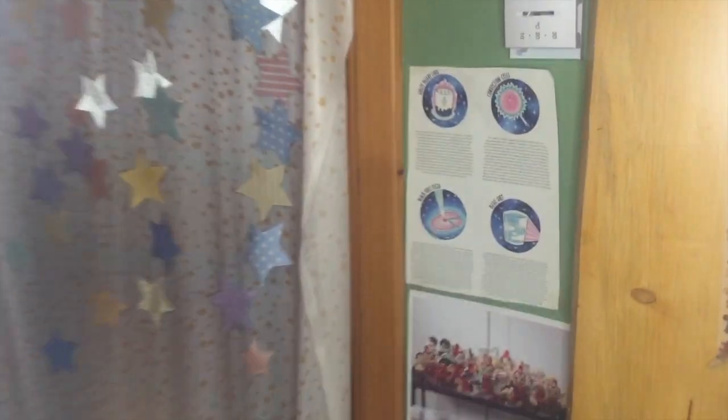Most of them are from Ricky Mag. Got a flower crown on my mirror. Hi, that's me. Sorry that the light keeps glaring, but that's what's happening. So I'm using this little ring light. Over my bathroom door, I have a piece of cloth with some stars that I strung up over it.